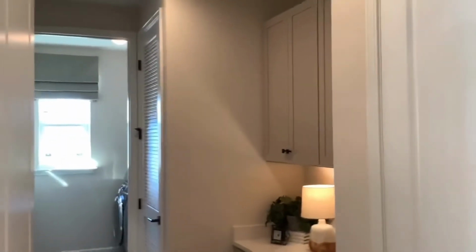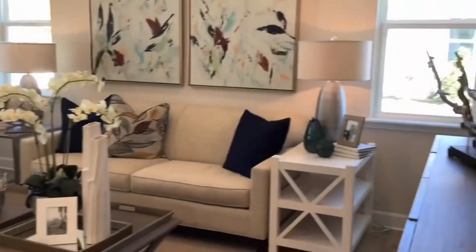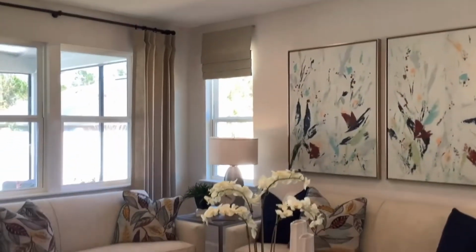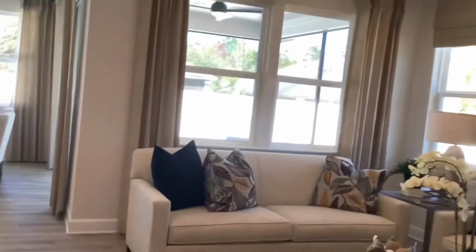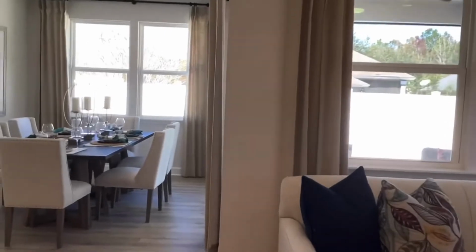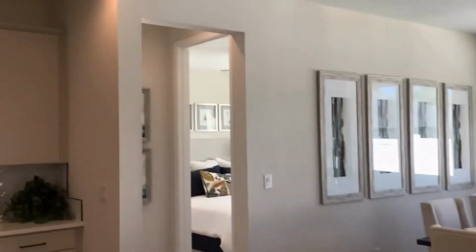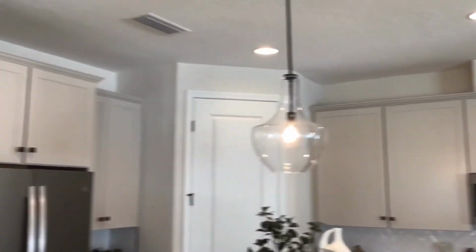To the left you have the laundry room, and they have a built-in desk. Then you go down this hallway, and now you're into the living room, dining room, and kitchen, all open concept. It's a decent sized living room. You have the screened-in porch right there, and then you also have a really good sized dining room table. The kitchen itself has an island with a sink, and you have a pantry.